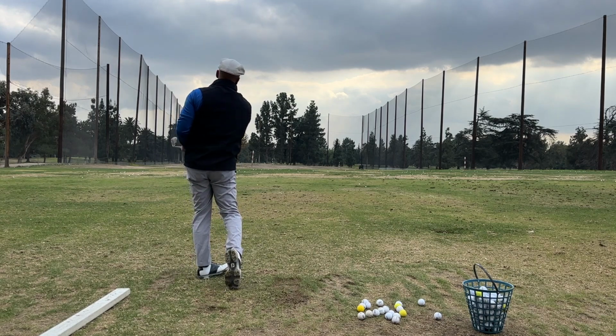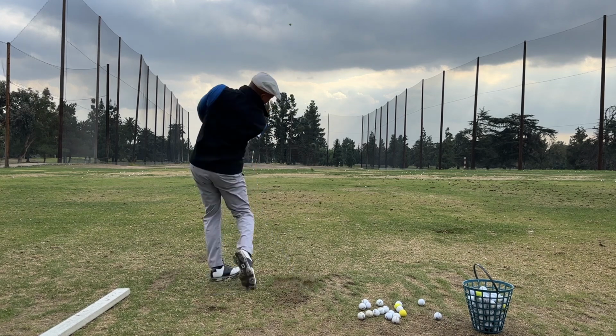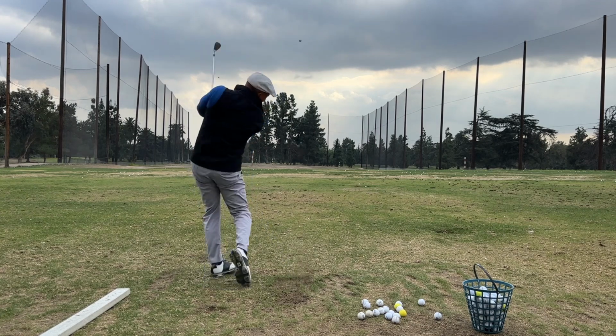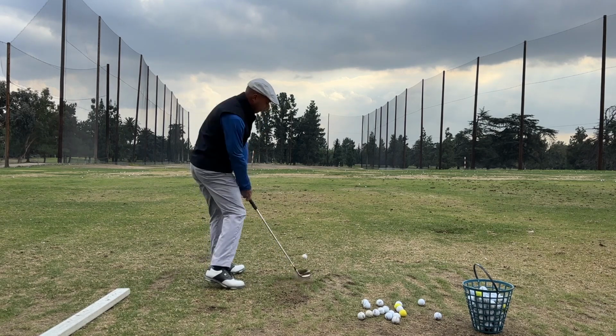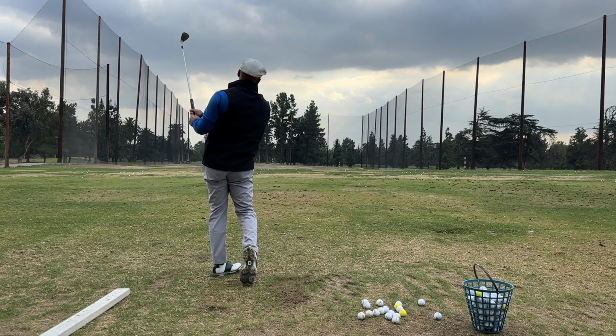Now, I'm ball bound. That's what I suffer from. And what I mean by that is I don't want to leave the ball. I just want to stay on it. But when I let the arms come along for the ride, it's pretty nice. Now here we can see at impact, there's a lot of that left hip showing, a lot more than normal.